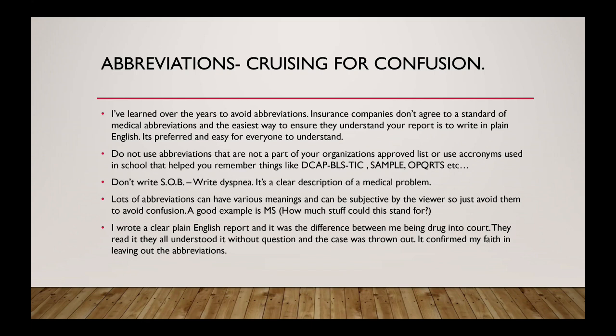Do not use abbreviations that are not part of your organization's approved list. Now, each organization may have an approved list of abbreviations that should be found within your protocols, or a separate documentation called an approved abbreviations list. If you have one of those, you may use abbreviations as long as they are within that approved list. Don't use acronyms used in school that helped you remember things, like DCAP-BTLS, sample, OPQRST, those different things. Those are used to jog your memory, but we shouldn't be writing those down within our documentation.